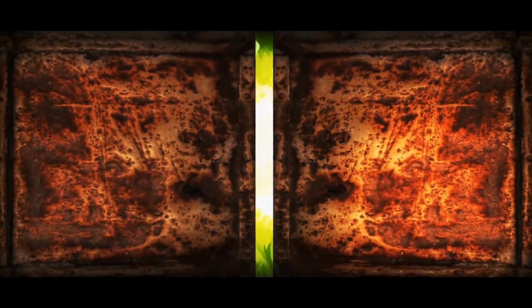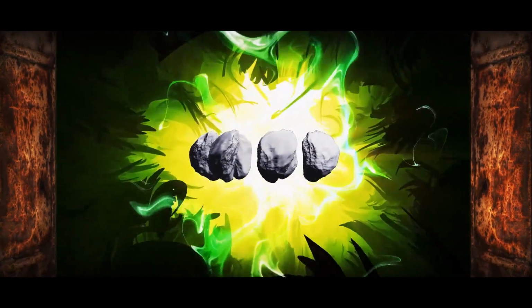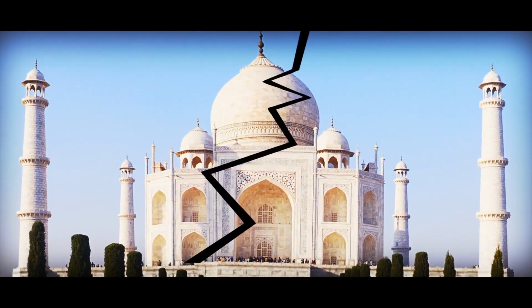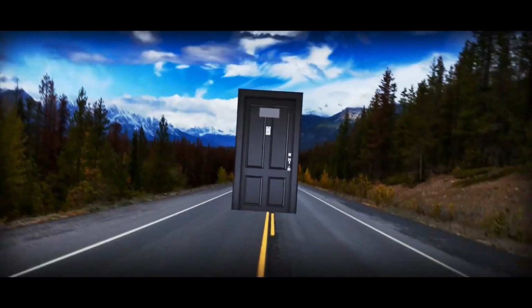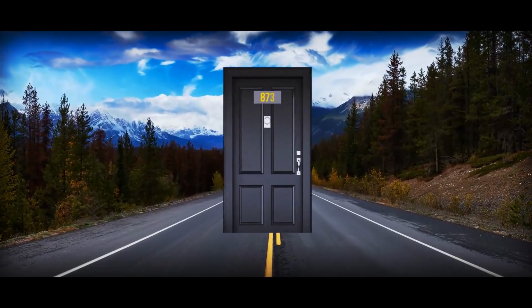Experts think that if someone opened these doors after they've been closed for so long, it'd release carbon monoxide. And when this gas meets the marble, it forms calcium carbonate. That's why this could lead to the appearance of cracks in the minarets of the Taj Mahal. Also, a legend says that if these doors get open, a dreadful curse will be unleashed from the mausoleum's underground chambers. And here's a bonus from Canada: the door of room 873.